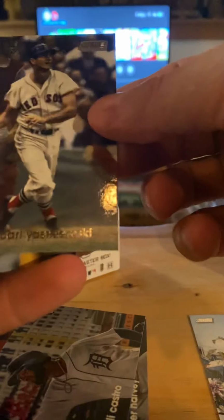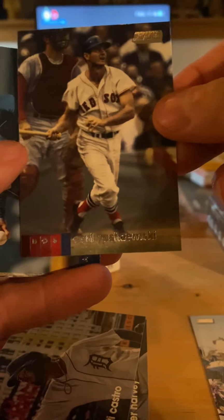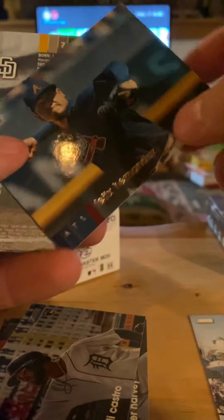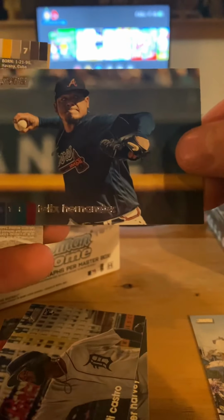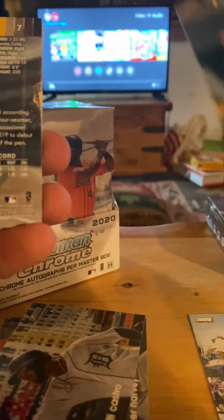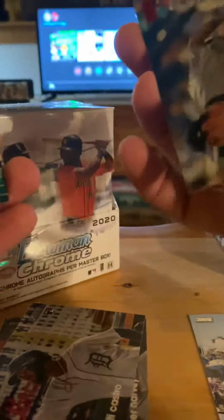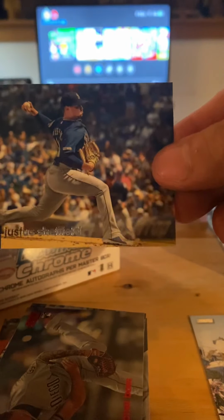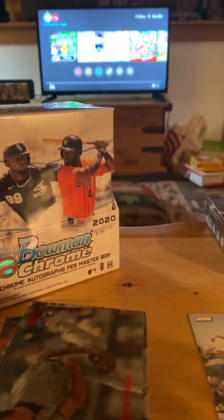We got the real Yastrzemski, the real Yaz. Carl, get that right there. We'll keep that. Hey, he may have lost some velo, but he's still doing it, huh? Love the King. Baez, let's see what kind of Baez card this is. A red foil. Hey, rookie card, red foil. Hey, never bad. And then Justice Sheffield. Peace.